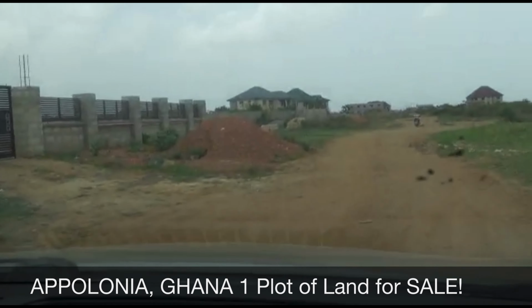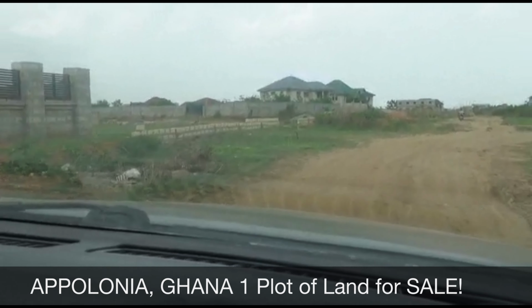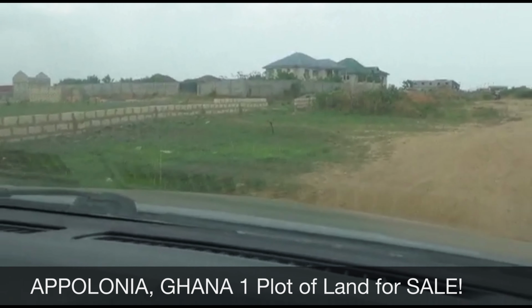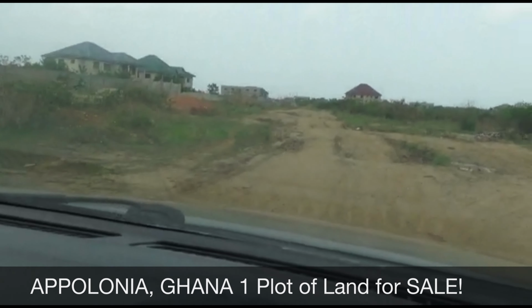And the land here is litigation free. When you buy the land through the retainee channel, we get you to the right owner. And you have no problem with anyone for disturbances. So once again, it's the retainee channel.